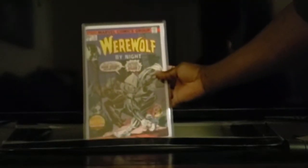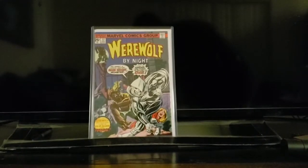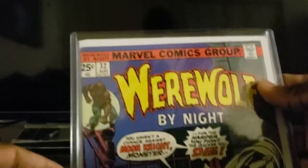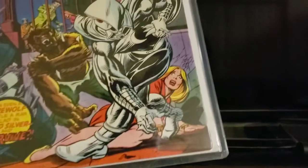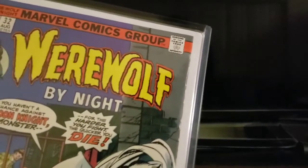Alright, on to some big boy stuff now, guys. Not the slabs just yet, but right, how could I not grab this one? It was there, and I'll show you. I'm gonna do a close up of this one, just so you guys see how clean this is. Trying to prevent some of this glare. Man, this is without a press yet, guys. I can't wait to send this one in. But Werewolf by Night 32. I think you guys know already.